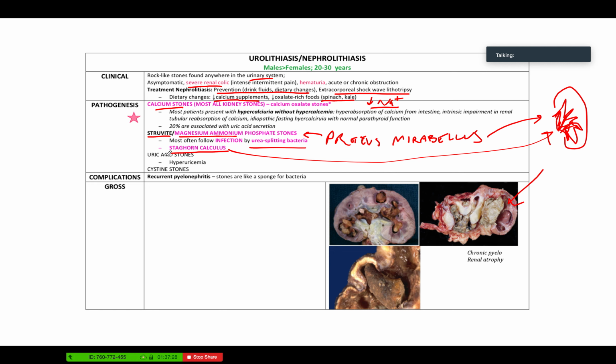Patients with hyperuricemia can develop uric acid stones. Any cause of high uric acid can lead to uric acid stones. Loop diuretics are the main things that cause high levels of uric acid, but really anything that causes high levels of uric acid can lead to uric acid stones.